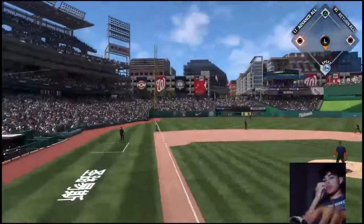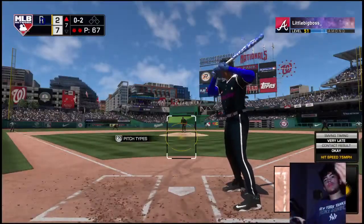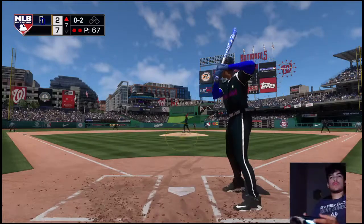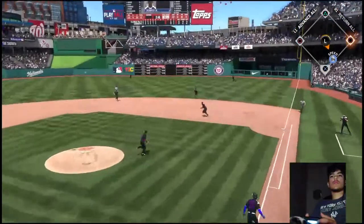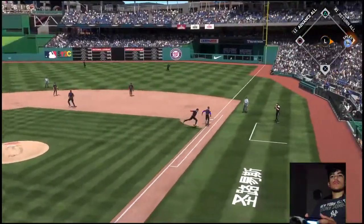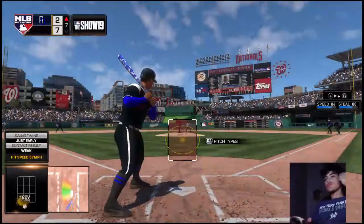Lifted down the line in left, and no one will track it down. 0-2 pitch to Junior. Bounce to the right into the loaded up infield. Off balance throw, but he couldn't get enough on it, so it'll be scored as an infield single.